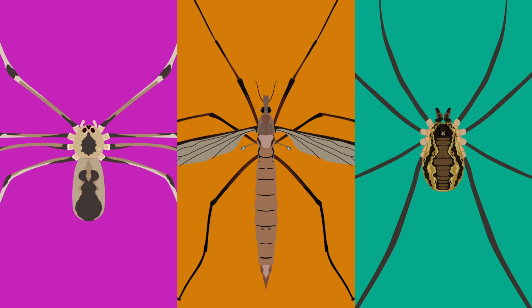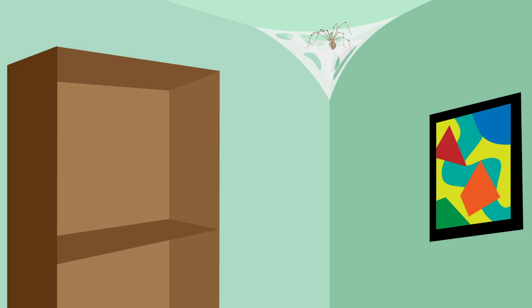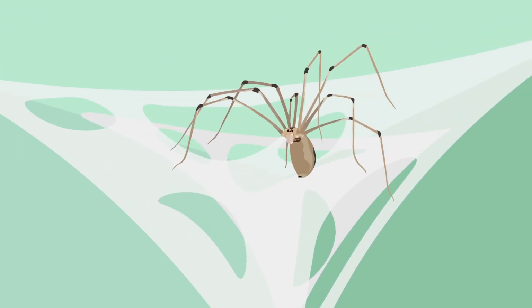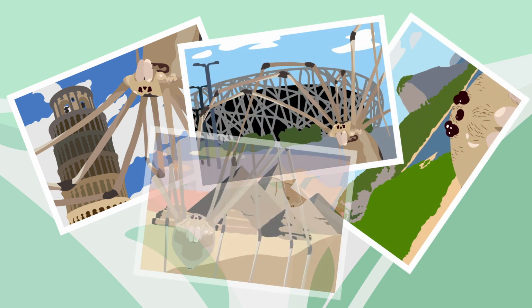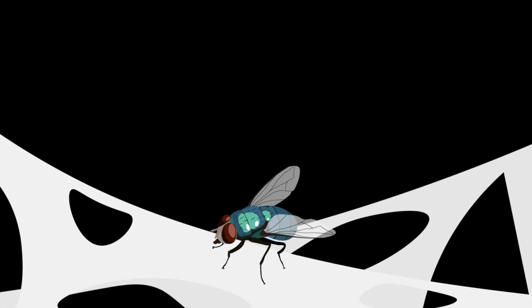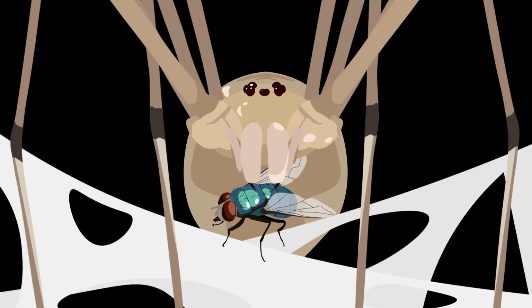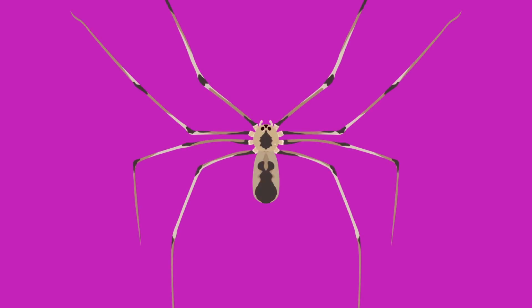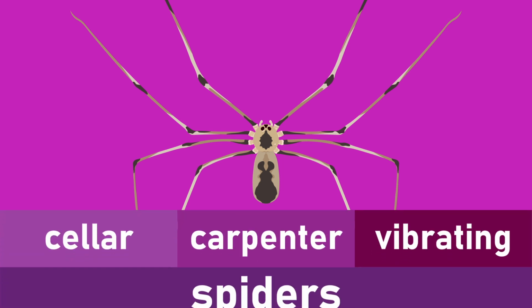The first contenders are those spiders of the family Falcidae. These spiders are often found living in human habitations, with a distribution spreading right across the globe, barring the most extreme polar regions. Like all spiders, they spin silk, trapping prey before killing them with a venomous bite and consuming the liquefied remains. These spiders, besides being called daddy longlegs, are also sometimes known as cellar, carpenter, or vibrating spiders.